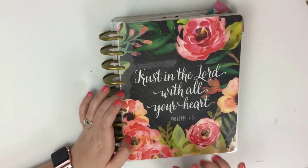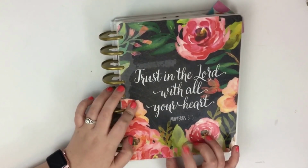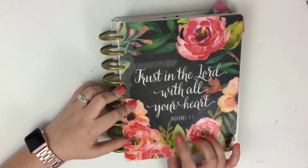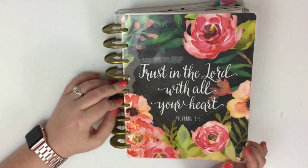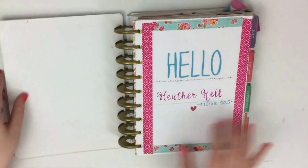So first off, I'm sure a ton of people will ask, where did I get this cover? This cover was made by Hello Pretty Planner on Etsy. She has beautiful, beautiful covers for your planners, so be sure to check those out.